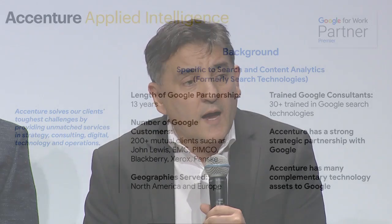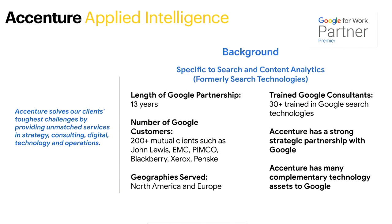First off, I have been at Accenture for about 19 months now, and I came to Accenture by way of an acquisition. I was the founder and CEO of Search Technologies, which was a small-ish search consulting firm that grew to about 200 people, and we were acquired by Accenture about 18 months ago, and so now we're 460,000 people.